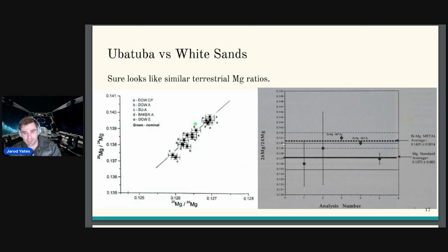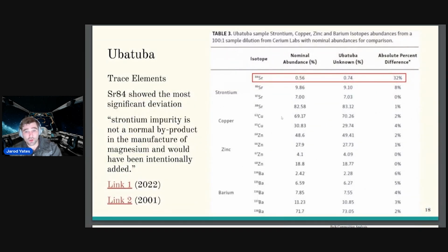ARTS parts is like 14 to 14.1. This one down here from the Ubatuba is like 13.7, 13.75. Not up in the 20s, unless we say the Condon was mistaken, which they very well might have been. Oh, there we go. All right, trace elements.